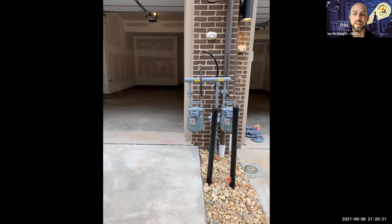This bollard, in my opinion, is here to protect the gas piping and gas meter from vehicle damage, and it's a terrible job. I mean, look at the driveway. Somebody pulling in and out of this garage can easily hit this gas meter here. This was not done correctly. That bollard needs to be right here, right in front of that gas meter.